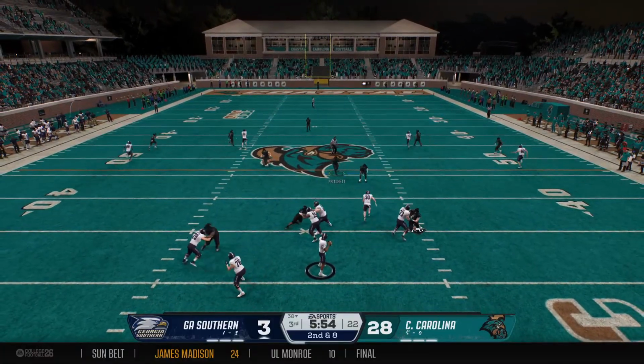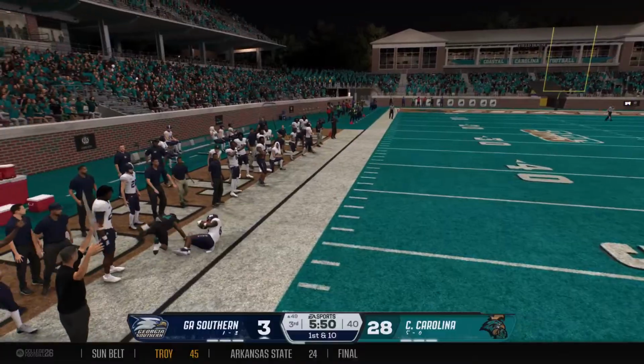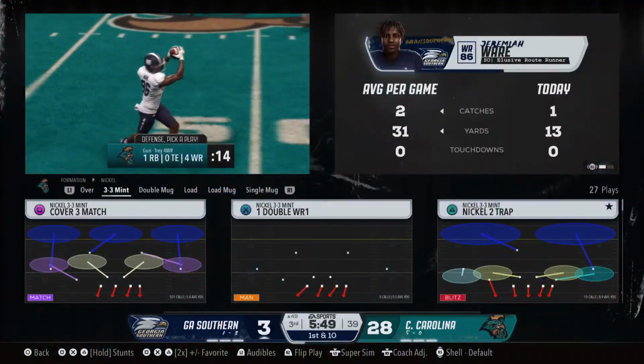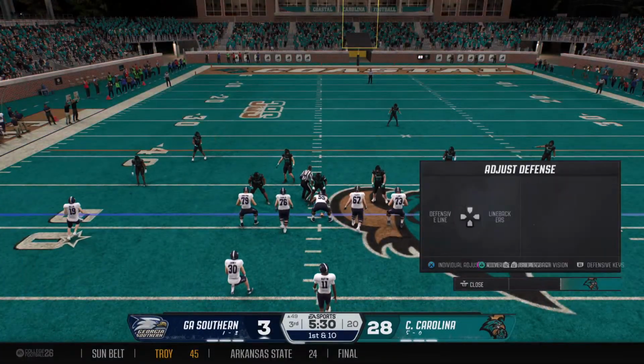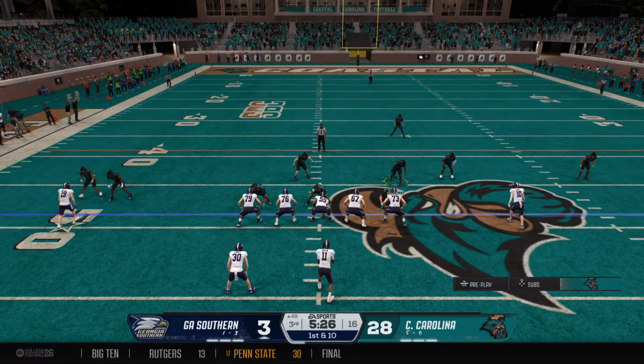Looking to fire. Unloads to the wideout. He's got it. They'll get him down, but not before he crosses the 50. He's down to the 49. Here's an opportunity for this offense in search of its first touchdown.